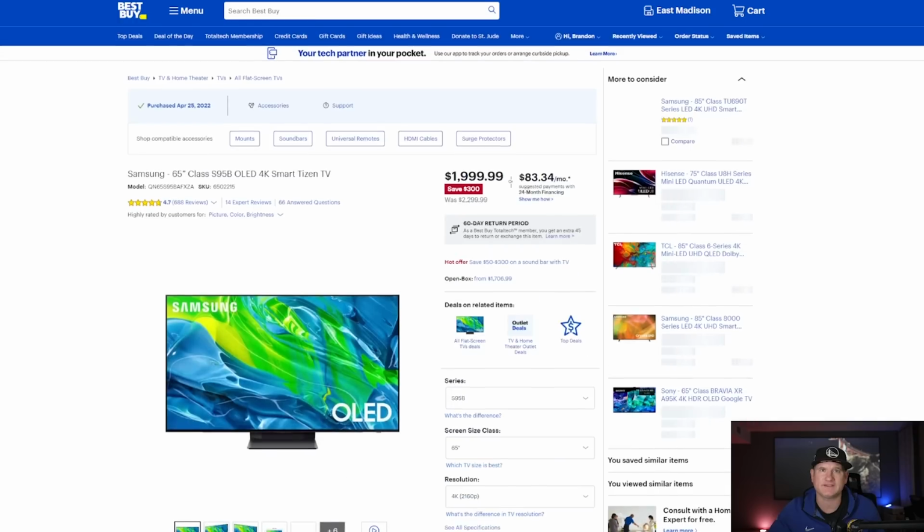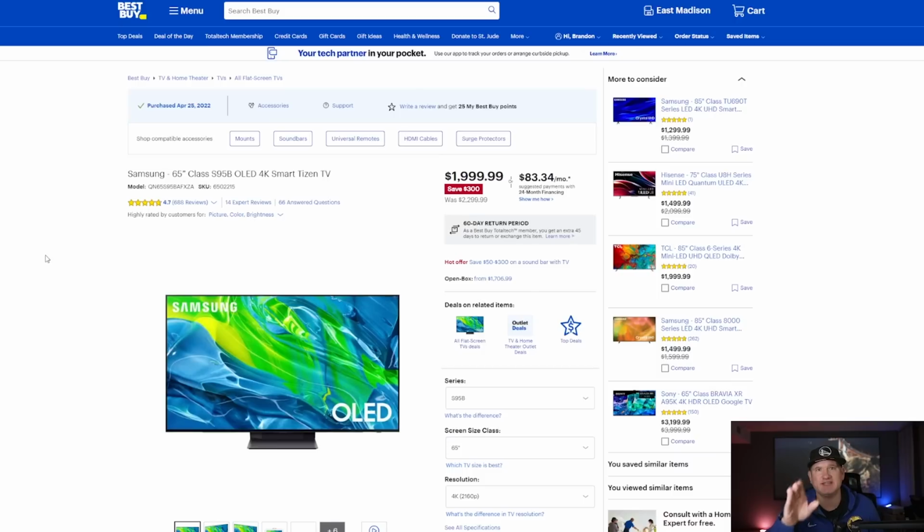And if you want to get the 65-inch version, then I believe it is $1999, which is a little bit higher than it was before, but I would look for some of these prices to fluctuate here and there. And as the new models come out, then they'll definitely dip down a little bit.